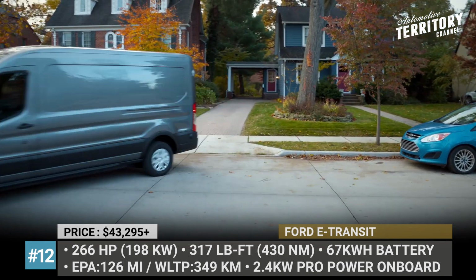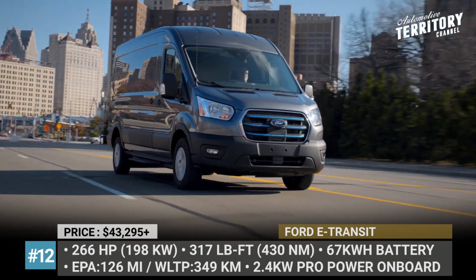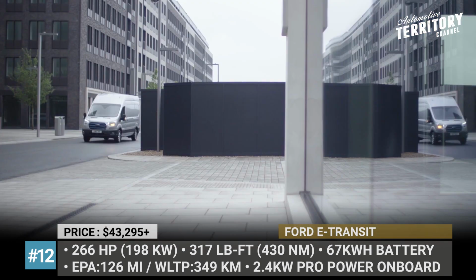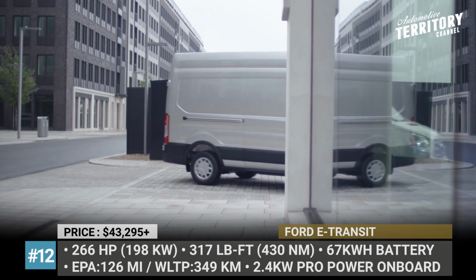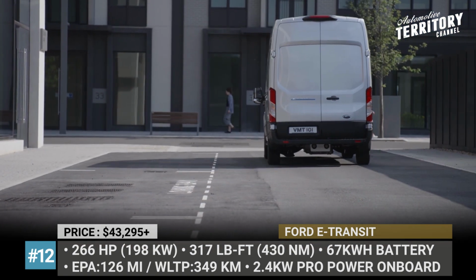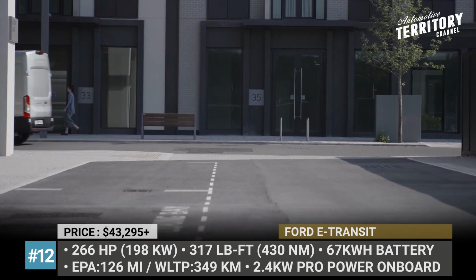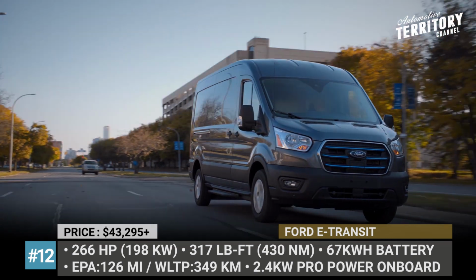As standard, the EV Transit packs a mid-mounted electric motor, sending 266 horses and 317 pound-feet to the rear wheels. It is juiced by a 67 kWh battery with 126 EPA miles and the ability to export 2.4 kW of power, functioning as a mobile generator. The van gets a revised transmission setup and should be able to carry up to 3,800 pounds of payload.